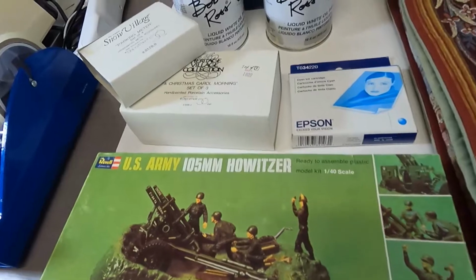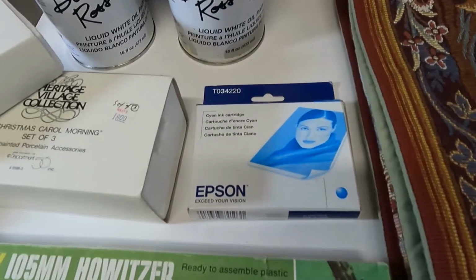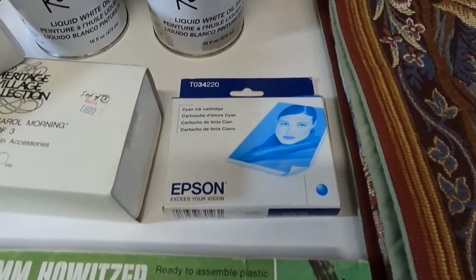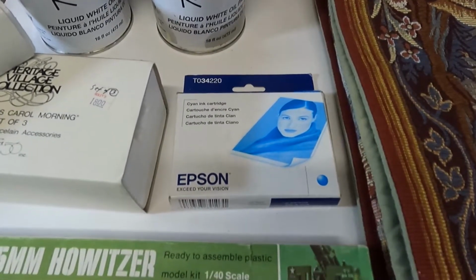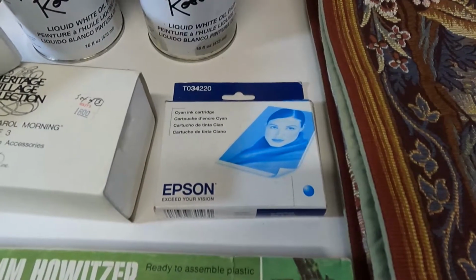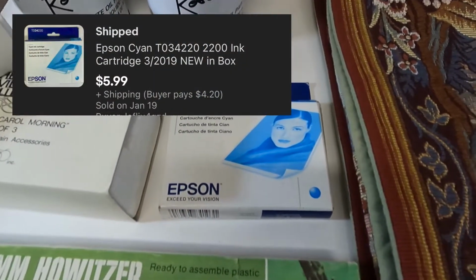Next up is this Epson. I got these at an estate sale, and I think I have only 3 left now after this one. Some of them sold for, I think, between $20 and $30. This particular one sold for $5.99.